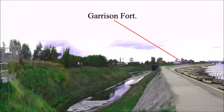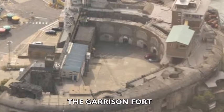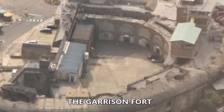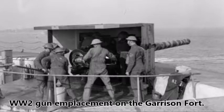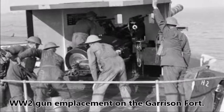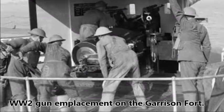The Garrison Fort was completed in 1872. It is a casemate fort in 2 tiers with placements for 36 heavy guns. Built of granite, the walls are 14.5 feet thick. In 1939, before the outbreak of World War II, 3 6-inch guns were installed at Garrison Fort to defend the Thames Estuary. A radar station was later built on top.